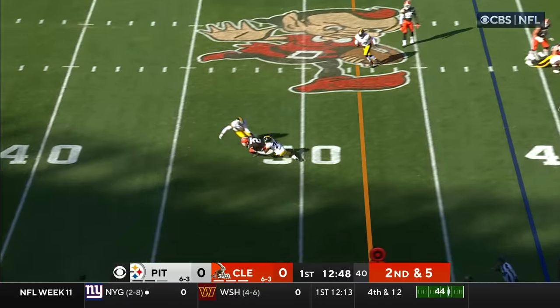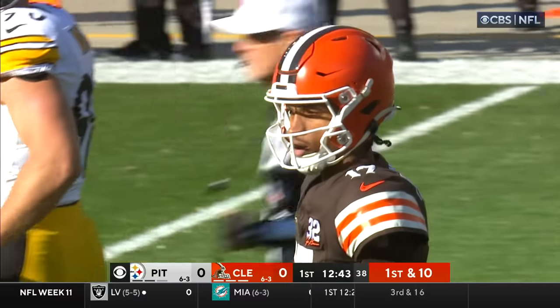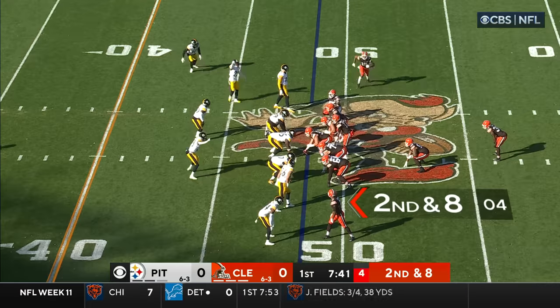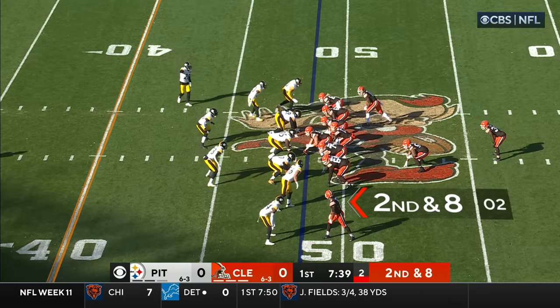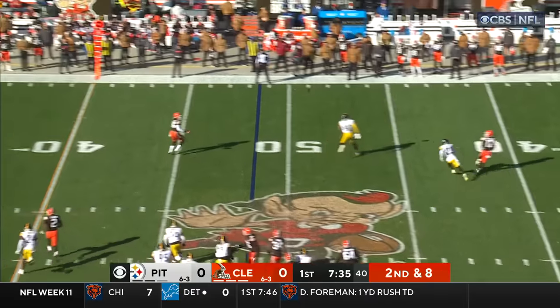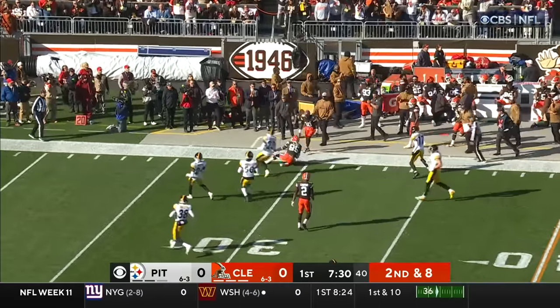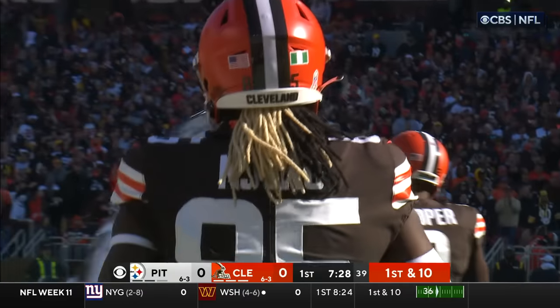Out of the gun. DTR rifles to Cooper. He's got a first down. It's 11 yards. Second down and 8. Fake it. Thompson-Robinson on the move. Wide open. He hits Njoku. Gets tackled as he tried to go airborne.